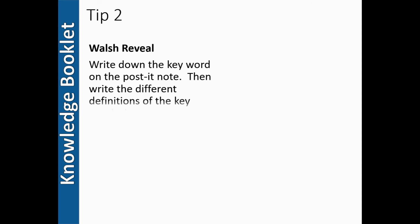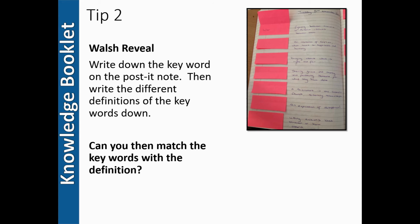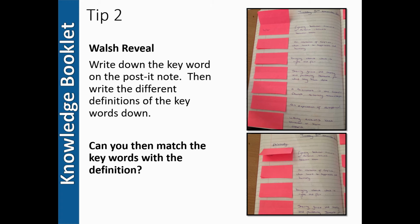Tip 2. Walsh reveal. Write down the key word on the post-it note. Then write the different definitions of the key words down. Can you then match the key word with the definition?